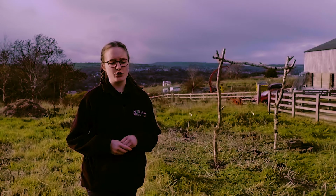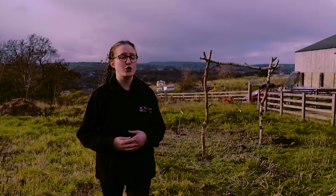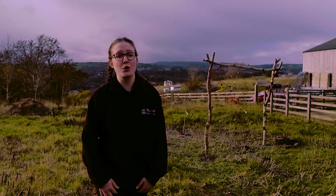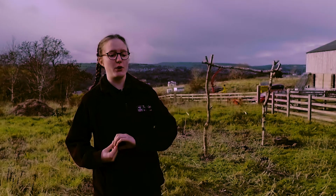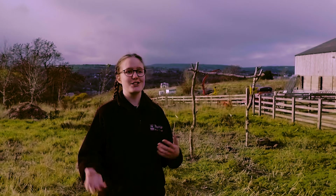Unfortunately, if you just let it go, as a lot of people feel you would with rewilding, you're just going to get Japanese knotweed taking over. So sometimes it's not about letting the land go, but about encouraging what was originally there to come back. The 3 main invasive species that we deal with are Himalayan balsam, Japanese knotweed and giant hogweed.